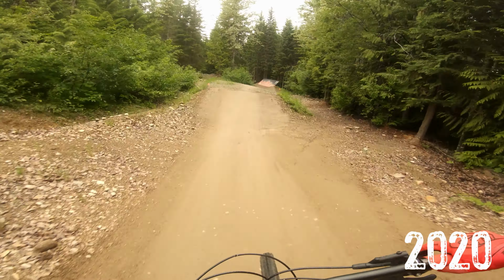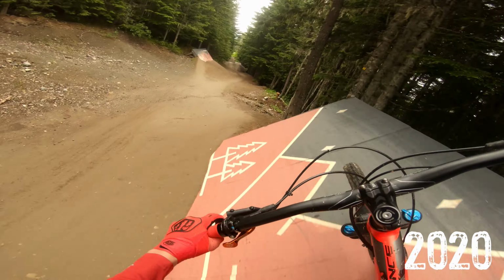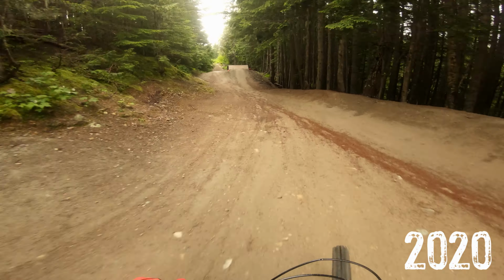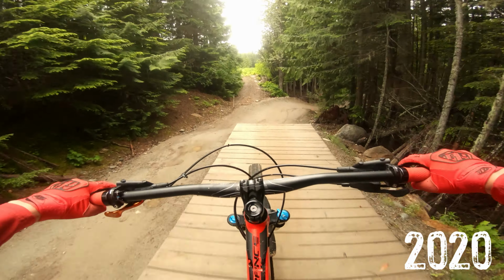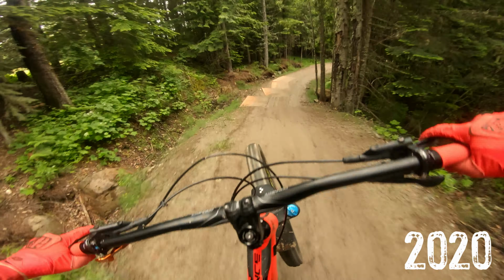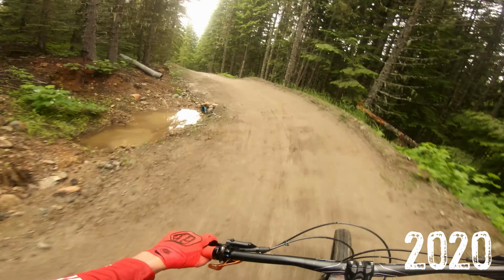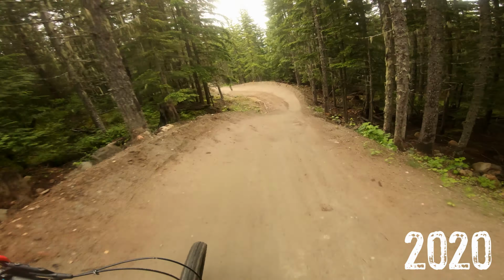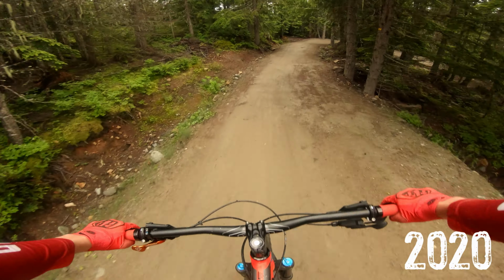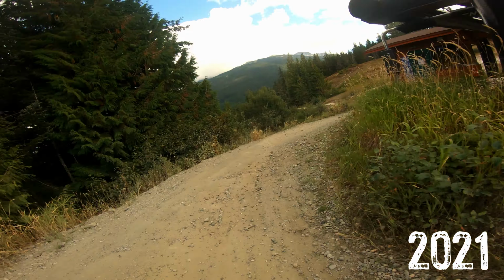So today I wanted to display my very first run of Crank It Up versus my most recent run this year, just before the season closed. And for some context of the progression, between these two runs, there's about 20 laps of Crank It Up, about 20 laps of A-Line, and honestly probably 200 laps of my local jump trails and bike parks.